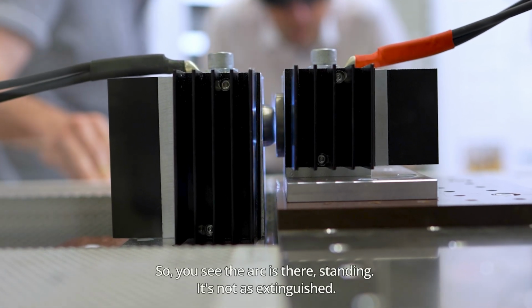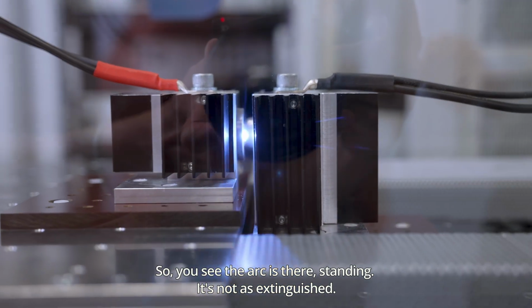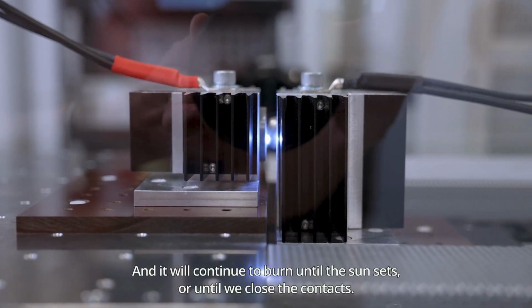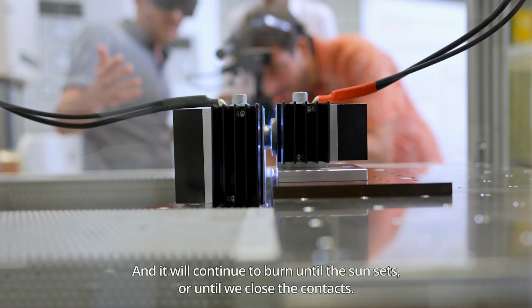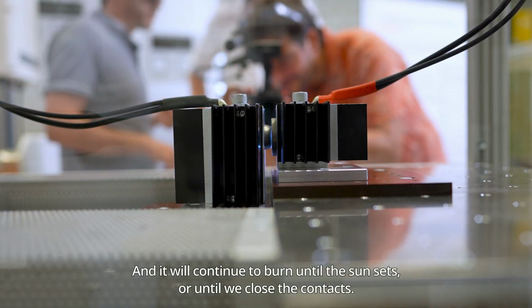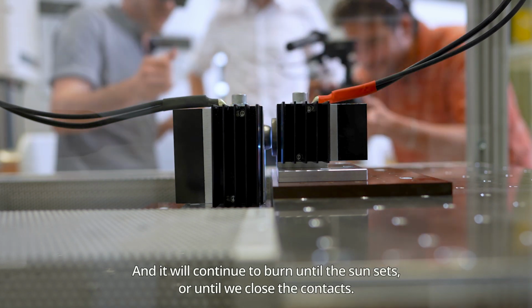So you see the arc is there standing, it's not extinguished. And it will continue to burn until the sun sets or until we close the contacts.